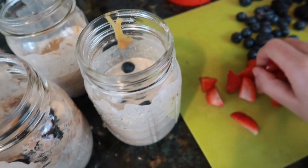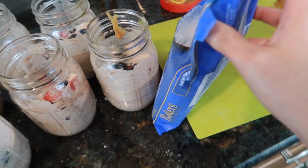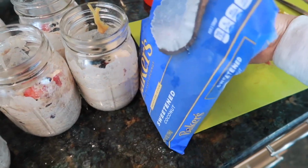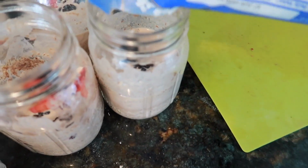And same thing with some strawberries with the blackberries. I'm gonna grab your coconut flakes. I got these in Price Chopper. Because my hands are dirty, I'm not gonna put my hands in there, so I'm probably gonna make a mess.